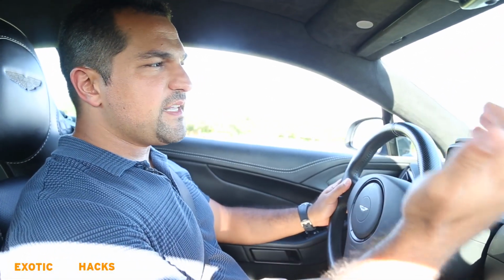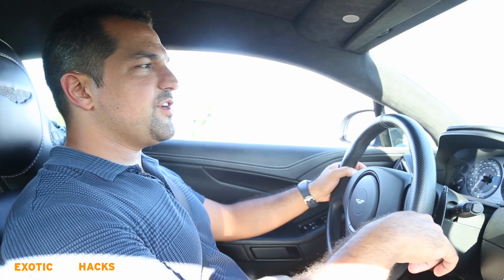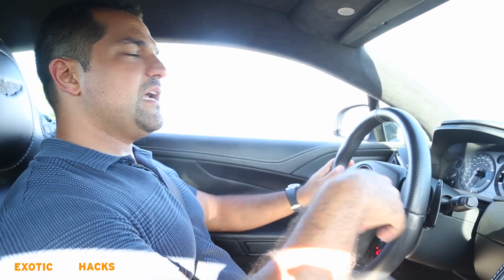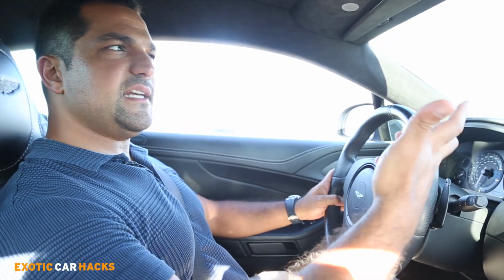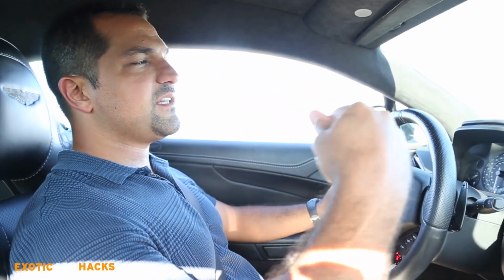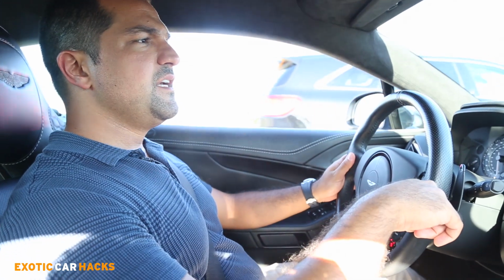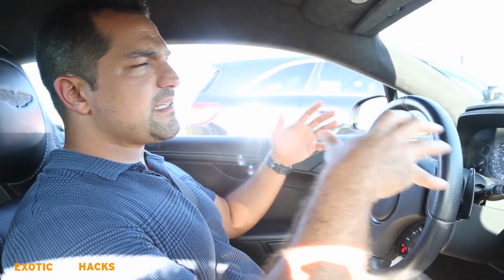Now, one of the things we were talking about in the Performante video was how exciting it was to have the top off, because you really could get the audio so nicely. With this car, on the other hand, it's kind of the opposite, because you have the roof and a lot of insulation to prevent that noise from getting in the car. So it's a lot louder on the outside than on the inside. But just to give you a feel, this is a GT.